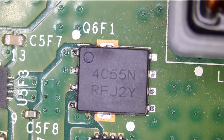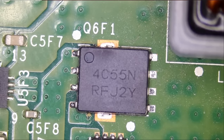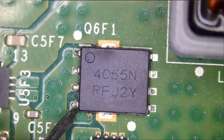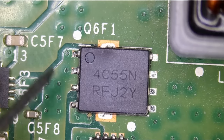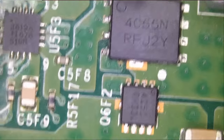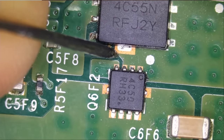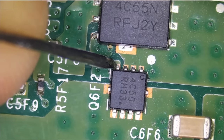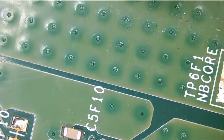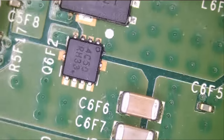It does look slightly burned, but that doesn't always mean that the MOSFET is bad. Meter in diode mode, and let's test the gate here. And the gate is testing good. 0.48 voltage drop. What about this? Oh, look at this. We have a short at the gate. So this MOSFET may be what's bad. I'm gonna remove it and see if we still have a short.